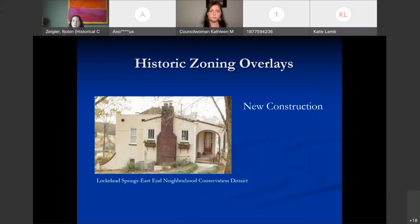So for all of those 5 different historic overlays I talked about, we will review new construction. So that's anything that's new construction, right? So a new porch, a new addition, a new outbuilding, that type of thing. We also review demolition, both in whole and in part. So maybe you want to demolish a non-historic house, or maybe you want to demolish an existing rear addition on a house that really doesn't contribute to the historic character. Maybe you want to demo an outbuilding. Those are all the things that are reviewed.